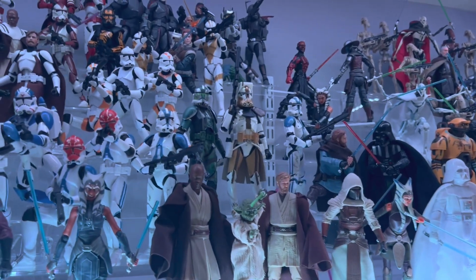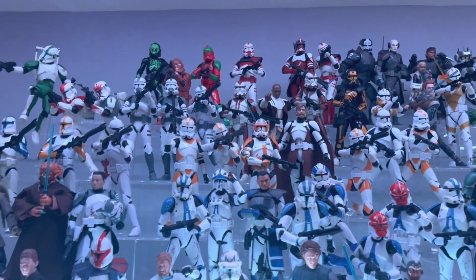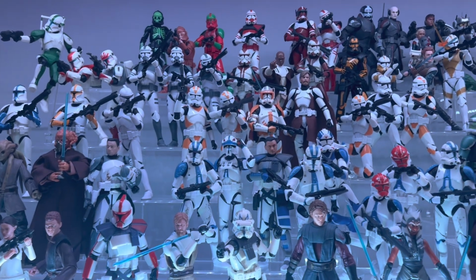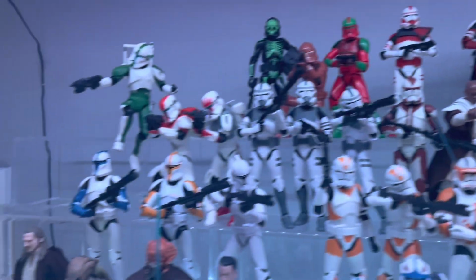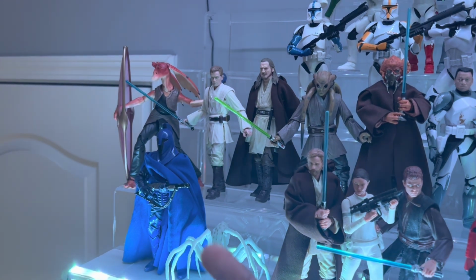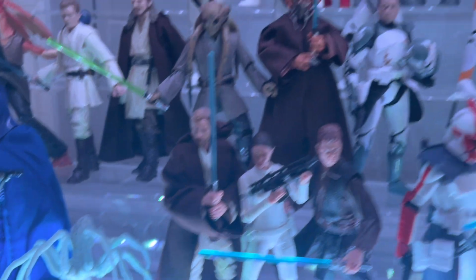My prequel section is by far the most recently altered place in my display. I just took all of my prequel figures down and just started reposing them. This year, I just put all the prequel heroes sort of chronologically based on their appearances and everything. So starting over here, we have the episode 1 heroes, of course, and the spider from Mandalorian, just because I wanted to look at it, have it up front.